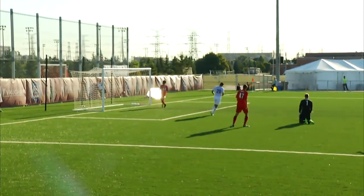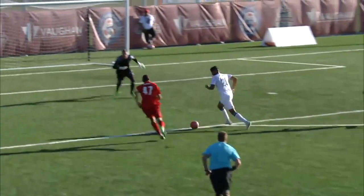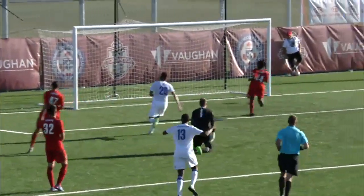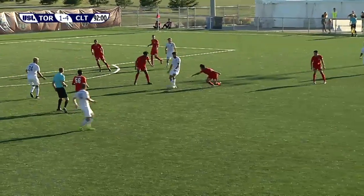First goal of the season for Ali Hassan. Good through ball from Hilton. The center halves are too square. They're too far apart from one another. Hassan lets it run across his body, and he just dinks it over Irwin.